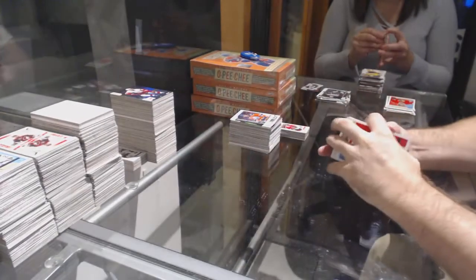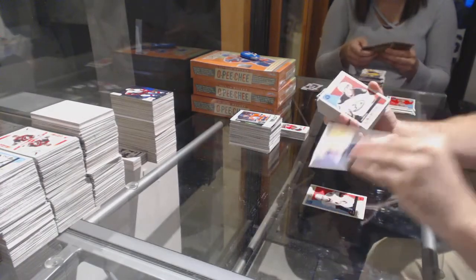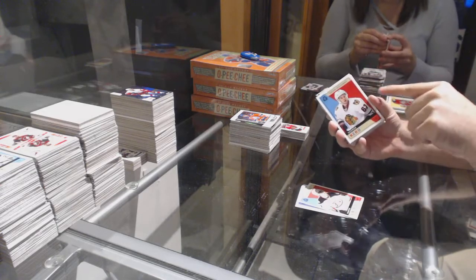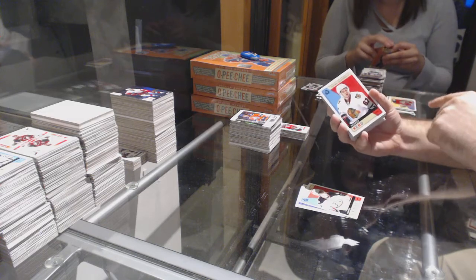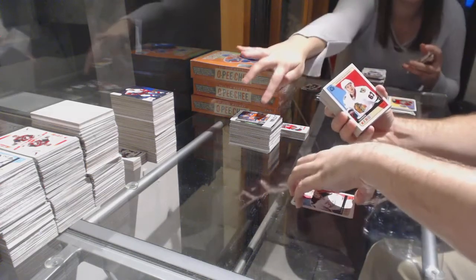Let's go, folks. Retro of CC for the Sens. Werenski for the Jackets. Lindholm for the Ducks. Did you look at the upside down on those ones? For the blank back? Oh my god! Didn't look? Well, I saw one blank back and I put it in that pot.